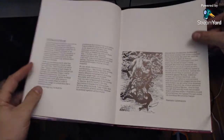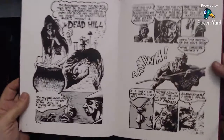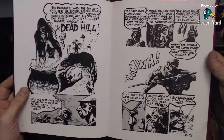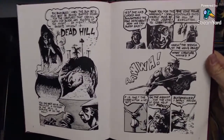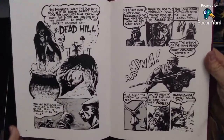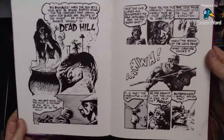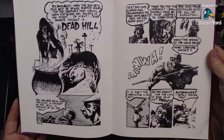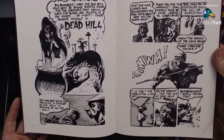Great little intro to the book there. So I'll just kind of take you through it. One thing that I wish it would have done was tell you exactly where all of this stuff came from, where it was first published. I'm guessing that it draws from underground comics. It's Catalan stuff, so it's not necessarily from like Heavy Metal. There's a couple of stories that I do recognize. I don't know where I've read them before.